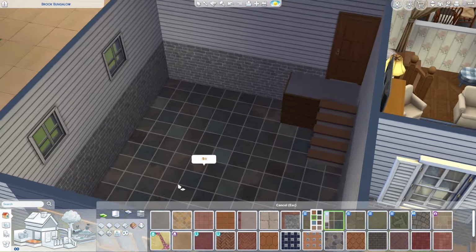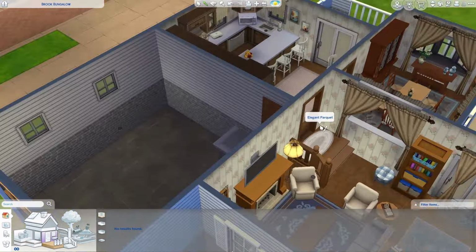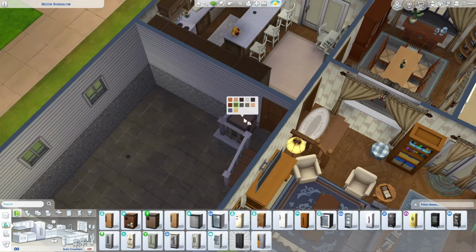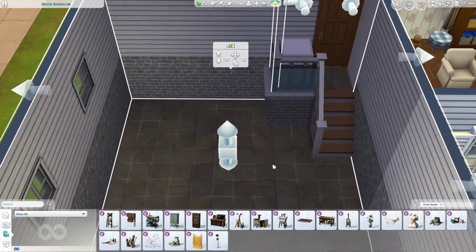Over there we have the stairs coming down from the kitchen, and I don't think I added any other access point besides that door. So maybe you're going to want to add a side door if you download this, which you can, it's on the gallery. And I made sure to add a little mini fridge next to the door.